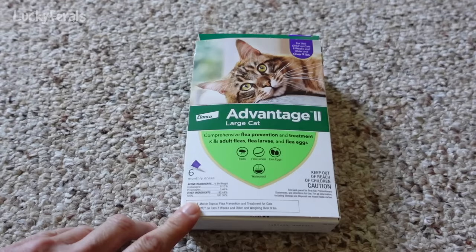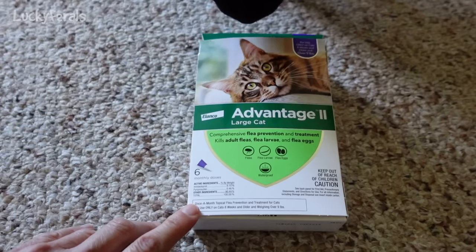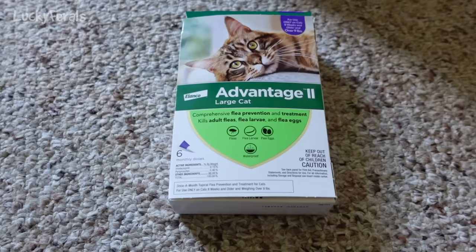This is for use only on cats over 9 pounds. So I weighed Sammy yesterday. She lets me pick her up and I can step on a scale. She weighs just about 9 pounds, between 9 and 9.4 pounds, because scales are not always 100% accurate. She's the smallest of the cats, so that way I know I could use this on all of the cats.